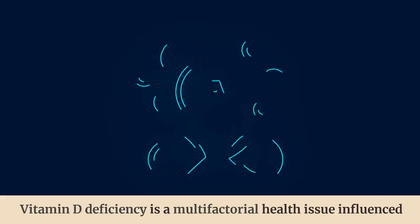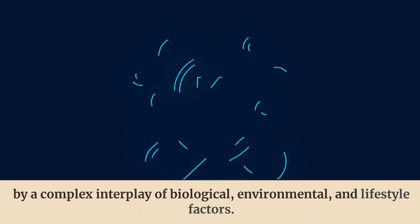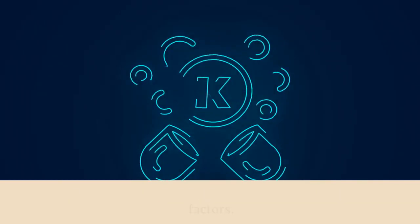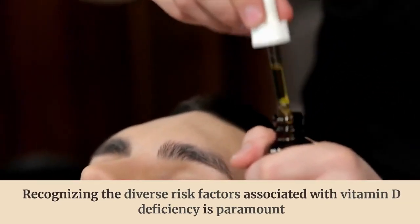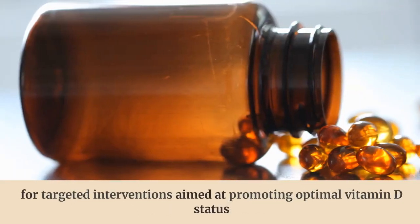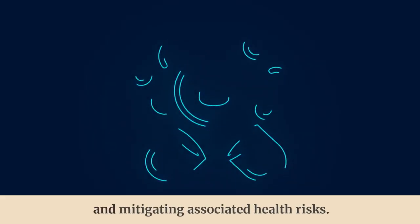Vitamin D deficiency is a multifactorial health issue influenced by a complex interplay of biological, environmental, and lifestyle factors. Recognizing the diverse risk factors associated with vitamin D deficiency is paramount for targeted interventions aimed at promoting optimal vitamin D status and mitigating associated health risks.